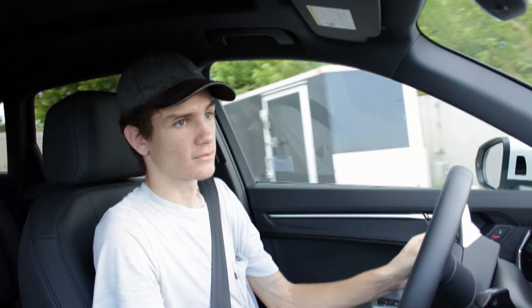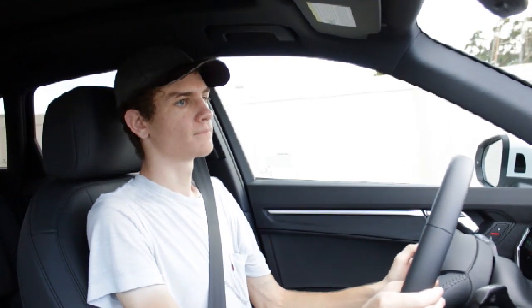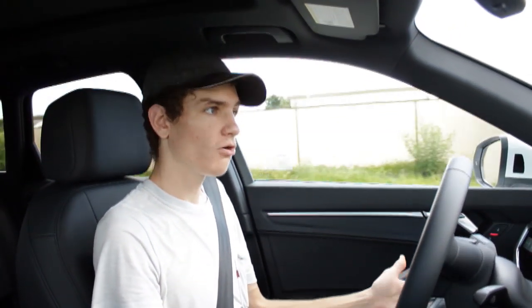We're gonna go around this turn here and then give it a little bit of gas. Unfortunately, there aren't paddle shifters, so it's not quite as engaging to drive, but let's see how it accelerates. Yeah, it's not fast. Like I said, the powertrain is a little bit dull, 228 horsepower, so even with that 8-speed and the all-wheel drive, it's not a particularly fast car. That's why I was kind of complaining about it.